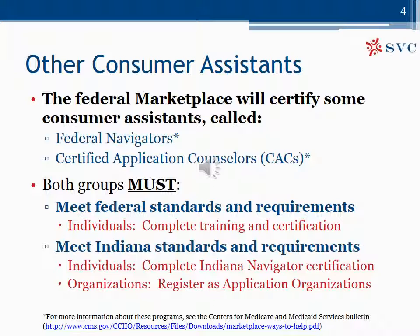In addition to these standards, any individual or organization helping consumers complete a health coverage application, whether it's for the federal marketplace or Indiana Medicaid, must also meet Indiana standards and requirements for consumer assistance. This means that individuals helping consumers with health coverage applications must also complete Indiana Navigator certification, and any organizations must register with the state of Indiana as application organizations.